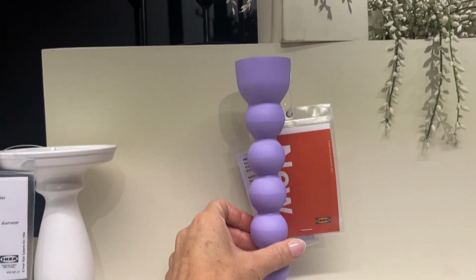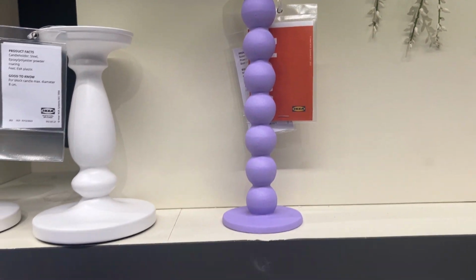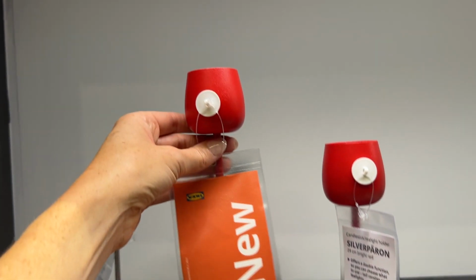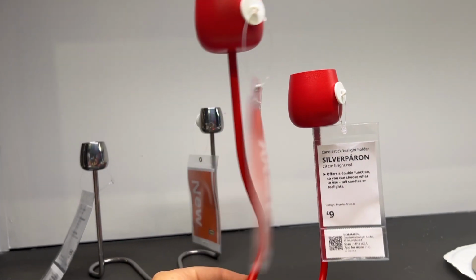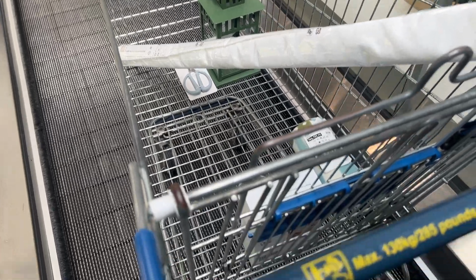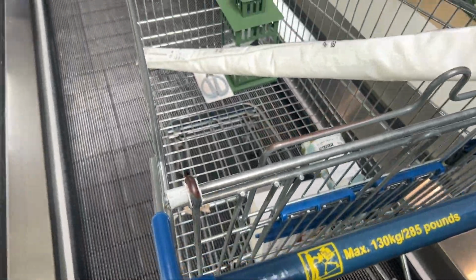Loved these candlesticks. These are new to IKEA. I really liked the red one as well. Really good prices. They would look really nice as statement pieces on your fireplace. Picked up a few bits. Headed downstairs to where the plants are and some more bits and bobs.